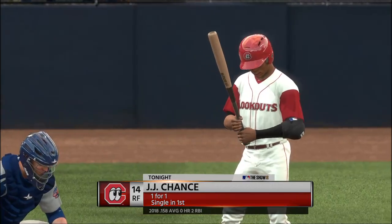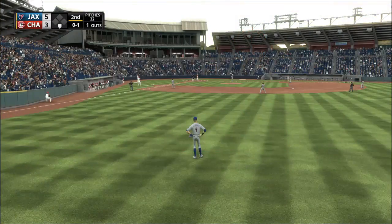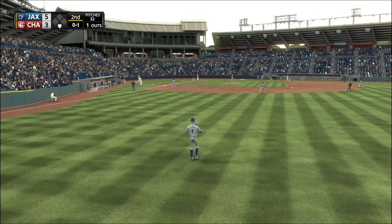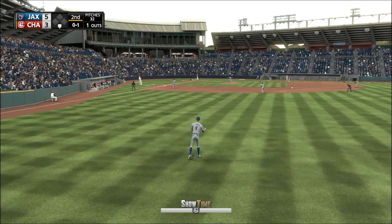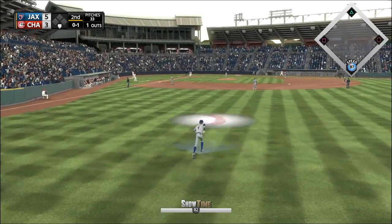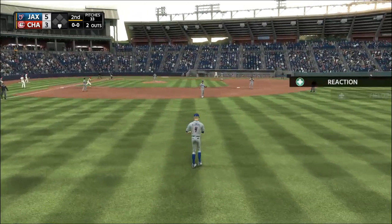Now at the plate, J.J. Chance. He reached on a single in his first try. J.J. Chance. Into the windup. Here comes the 0-1. Skied into very shallow right. Yellow Horse has a beat on it. 2 down.